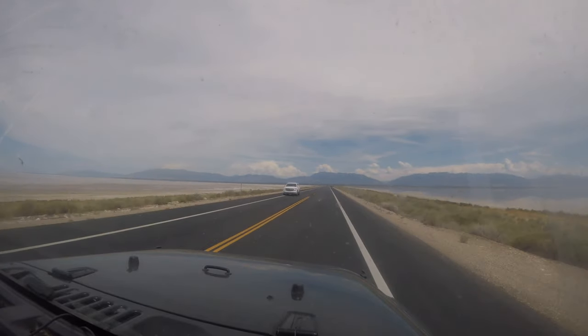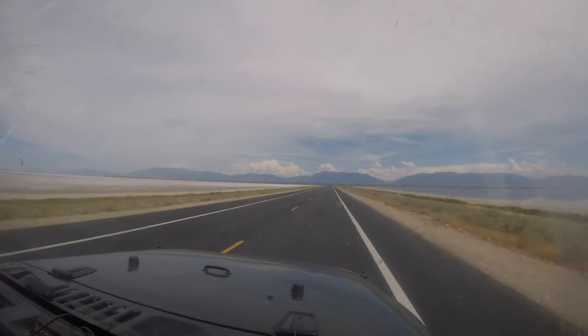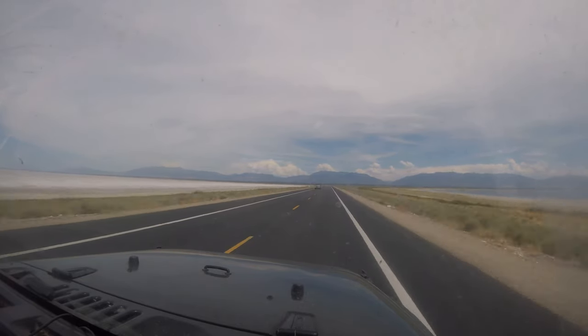Next week, we will be going to Yellowstone. So I went the long way, went up through West Yellowstone. But you'll have to find out more about that next week.